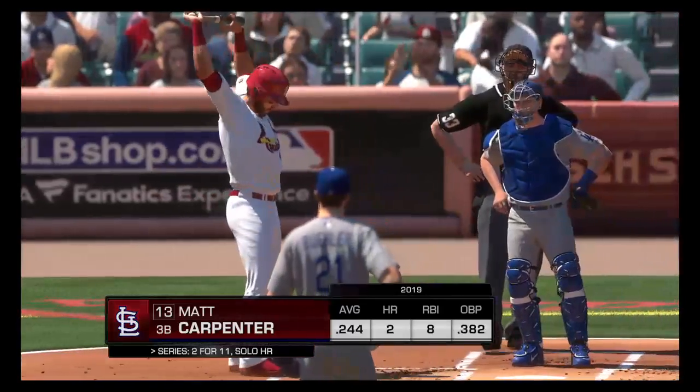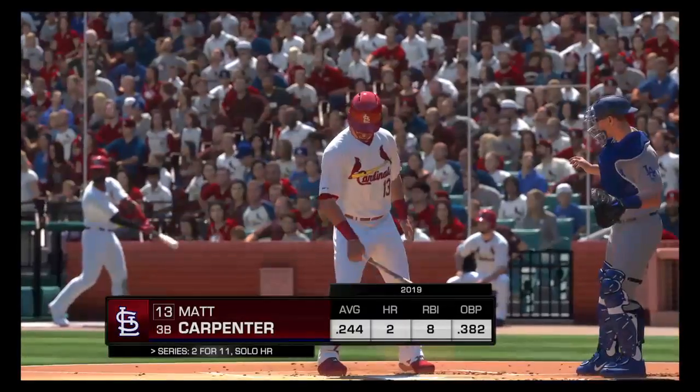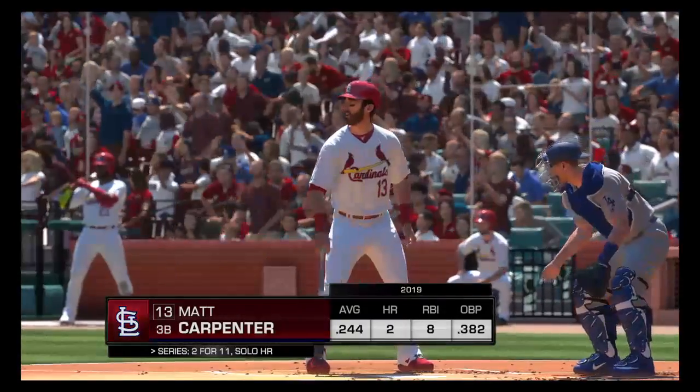So coming to the plate, Matt Carpenter. He's ready for his first at-bat of this early season contest. Carpenter.